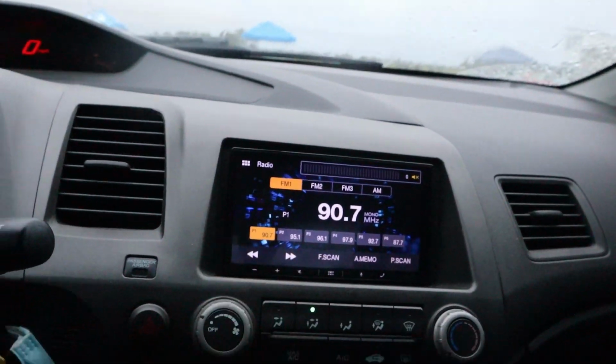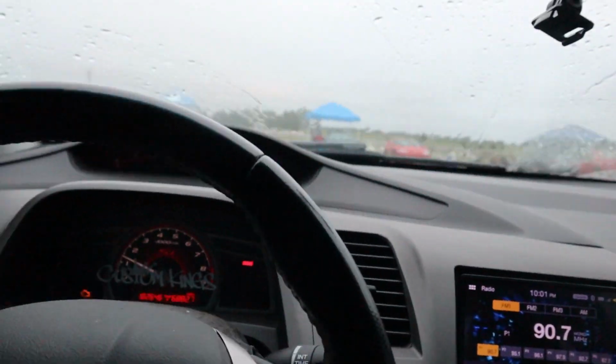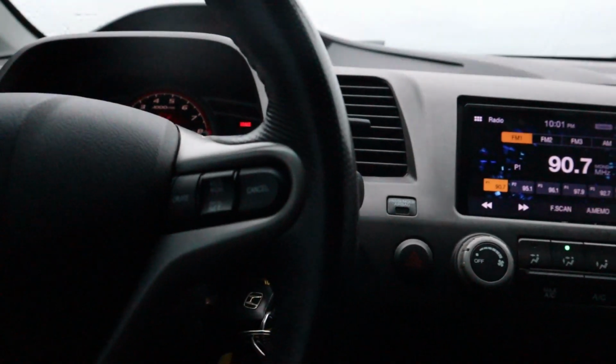So the dynamic just changed. It is now raining, and now we get to race in the rain. You already know I'm excited, so let's go.